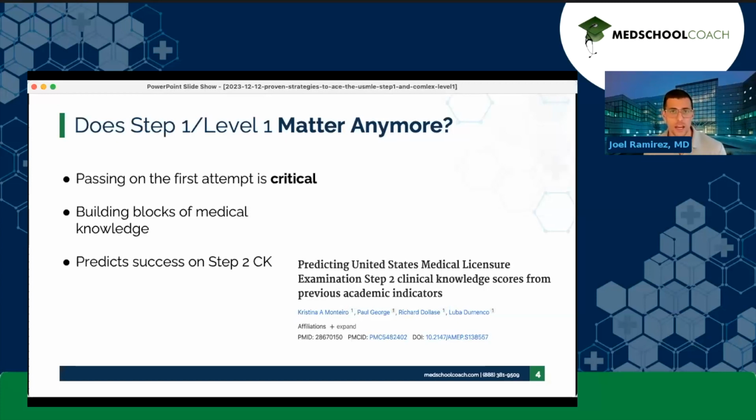And then from a really functional standpoint, Step 1 and Level 1 are pass fail, sure. Step 2 and Level 2 are not. And they're still being graded. And not only are they being graded, but in some ways, there's just a tremendous amount of pressure put on these exams now because it's your one scored exam. And so although Step 1 and Level 1 are now pass fail, Step 2 is just this huge high-risk exam where you want to make sure you score as high as you can. And we know that people who do better on Step 1 and Level 1 are more likely to score higher on Step 2 and Level 2.